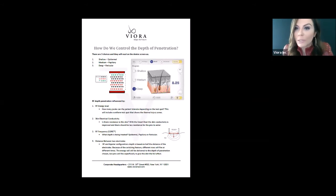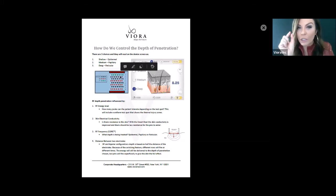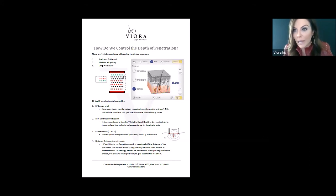It's just how closely we're firing these pins to one another. When we want to be superficial or shallow, row number one works as the positive electrodes, and we fire right next to it, so row number two works as the negative electrodes. We're firing so close to one another that it's staying superficial. Now, if I want to get deeper, row one would be the positive, but row three would be the negative. So we're just firing further apart. Then row two would be the positive, and row four would be the negative, as an example.